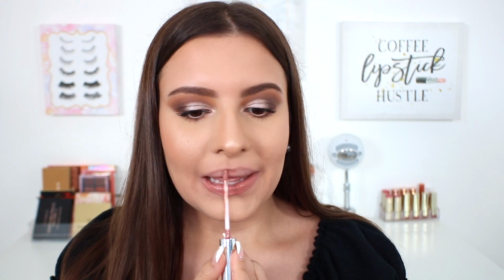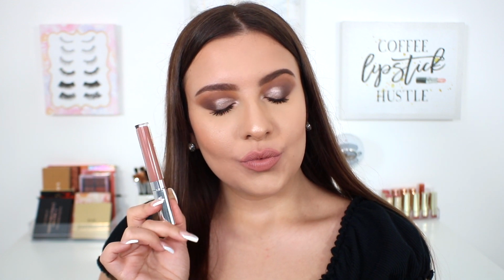I don't know if what I'm about to say is actually a thing anymore, but this gives me like Kylie Jenner lip vibes. Again, I don't know if that's going to make some of you cringe or if you guys are going to understand what I'm saying, but it's that in-between neutral, brownish pinky nude that was the 90s Kylie Jenner lip for a really long time, what people classified that as.